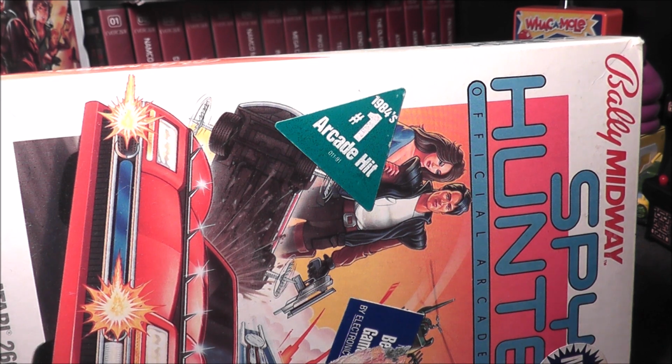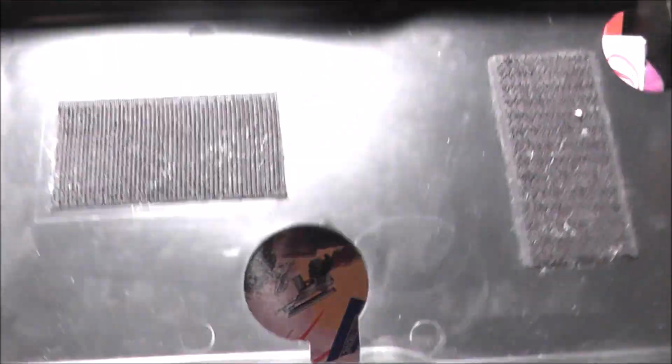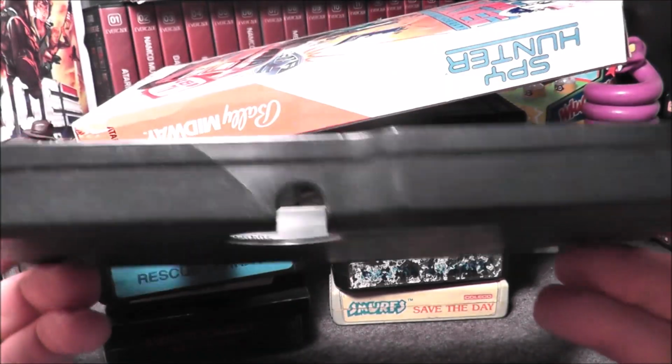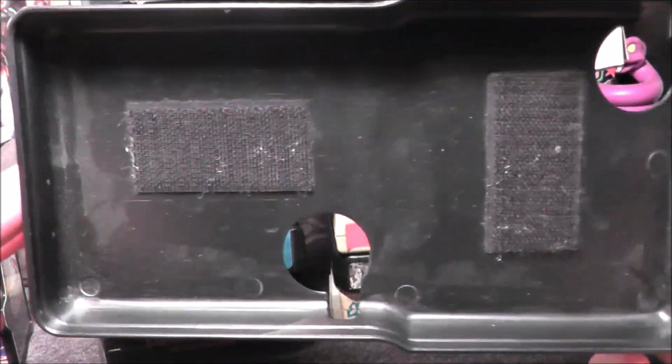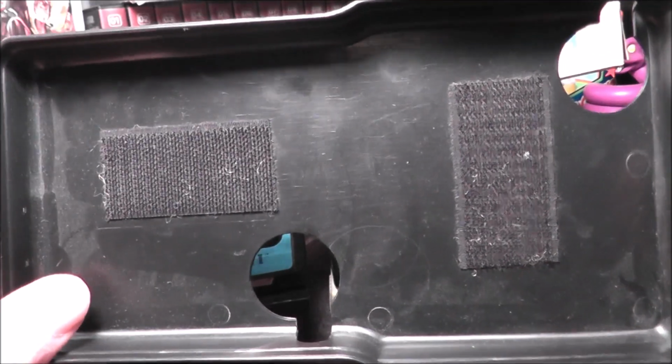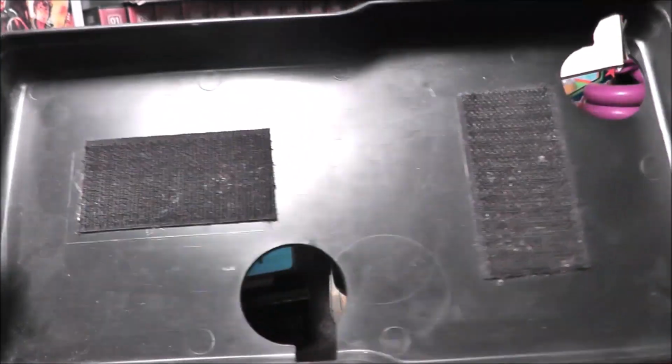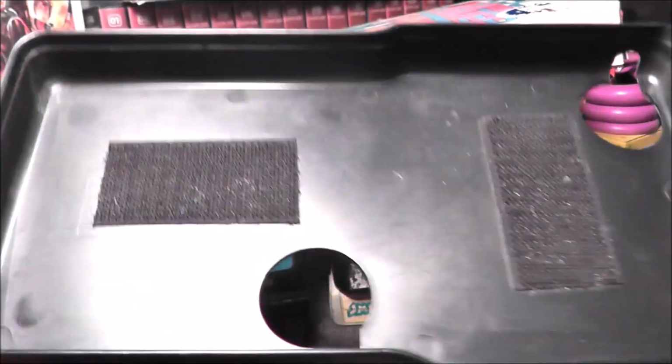this little dual controller joystick tray. This allowed you to put 2 joysticks in the tray because Spy Hunter used 2 joysticks. And finding this piece of plastic is crazy hard to do. So finding Spy Hunter with everything, the manual, the cartridge, and this little tray.